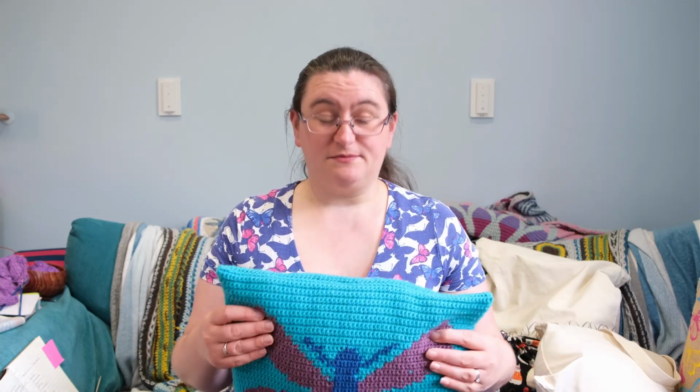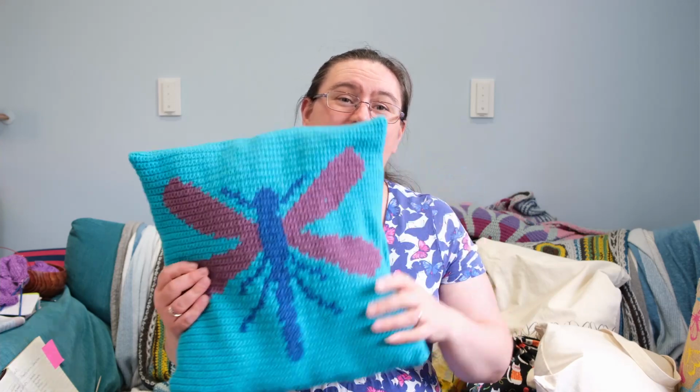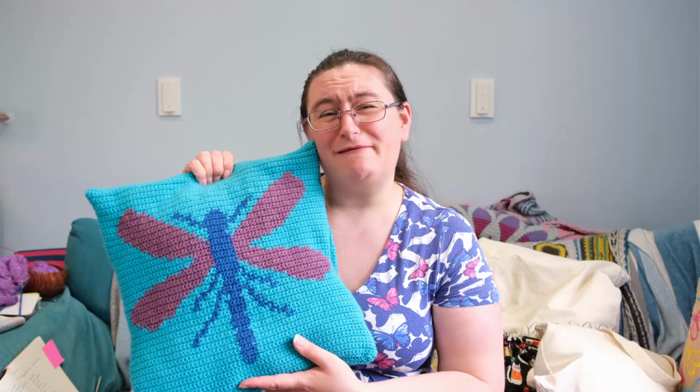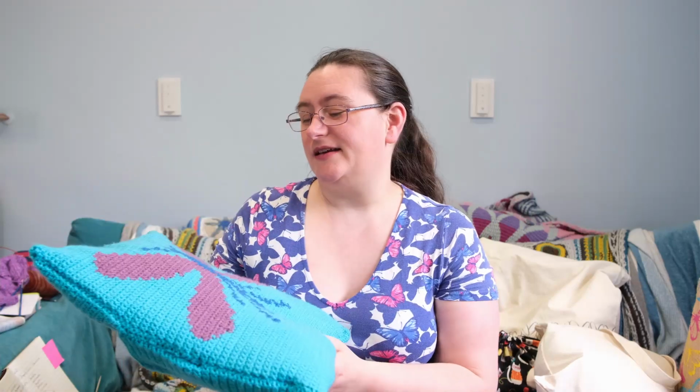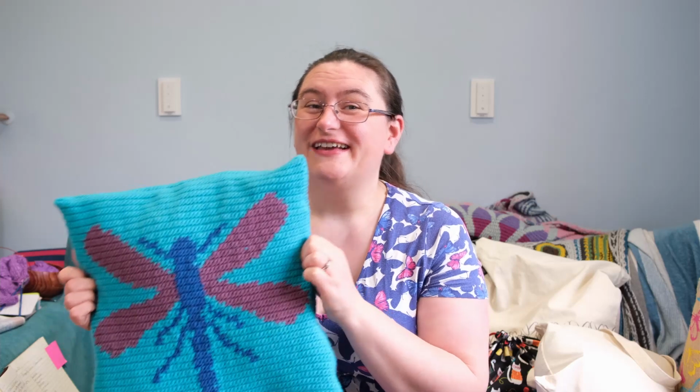But yes, I just wish that my pillow pads were a little bit puffier, because it could do with a slightly puffier look to it. It looks a bit flat, but I'm just really pleased it's done, and I'm really happy with how it's turned out. This is all I had to do in the Aldi DK yarn, which we all know I'm a fan of.